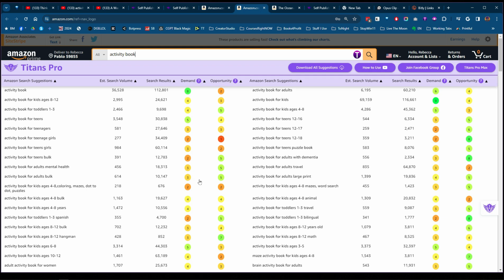So these are all color coded, and it tells me how competitive it is and what the demand is. So I'm not just looking at these numbers. You know, as a beginner, these numbers are very helpful.